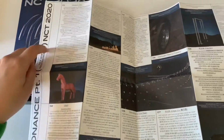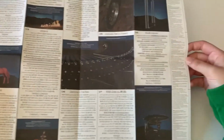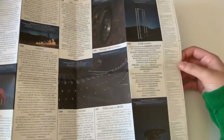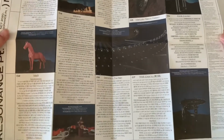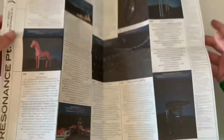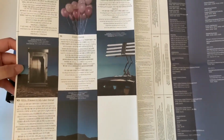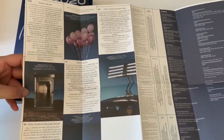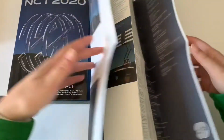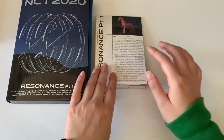I really like Make-A-Wish. I actually have not listened to the album yet because I like to buy physical albums and then download them, because I don't have Apple Music nor do I have Spotify Premium. Don't come at me, but that's just how I roll. But yeah, I'm really excited to listen to the rest of them, but I do really like Make-A-Wish. I think that is a really good song.